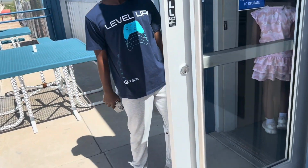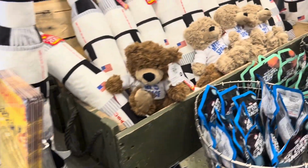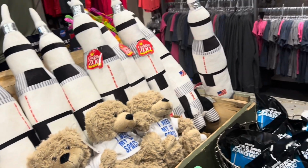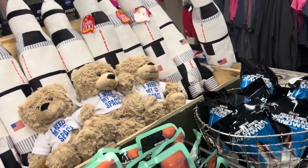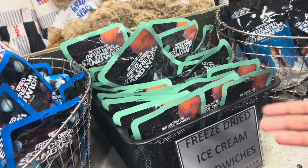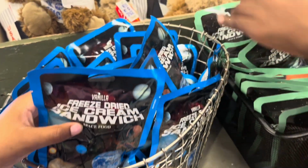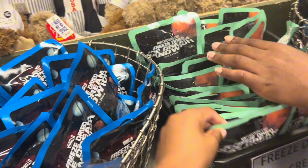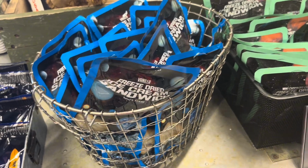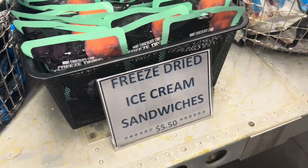Gift shop and museum exit. Oh, look at these little missiles here. What's this? Free dried ice cream sandwiches. I've never tried that before. We should try one of them. Which one do you want to try? Let's try one. Mint chocolate chip. We're just taking one. We're gonna try it because I never had it. I think it's freeze-dried ice cream.